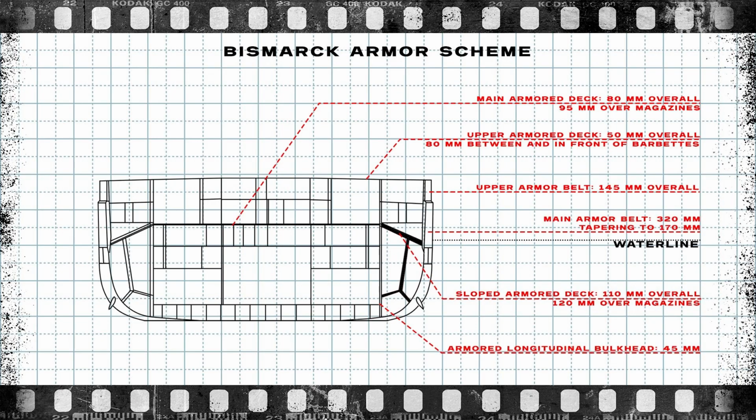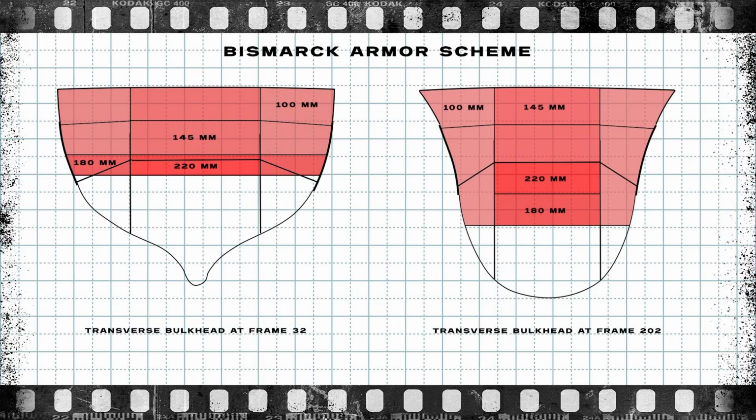Even the total armor thickness, 130 mm, was lower than that of a much smaller King George class or even on the Nelsons. The Bismarck's great advantage was its strong transverse bulkheads protecting the citadel and steering gear, extending from 220 mm to 145 mm. Combined with a 50mm armor deck, they provide quite good protection against hits coming from front or stern.